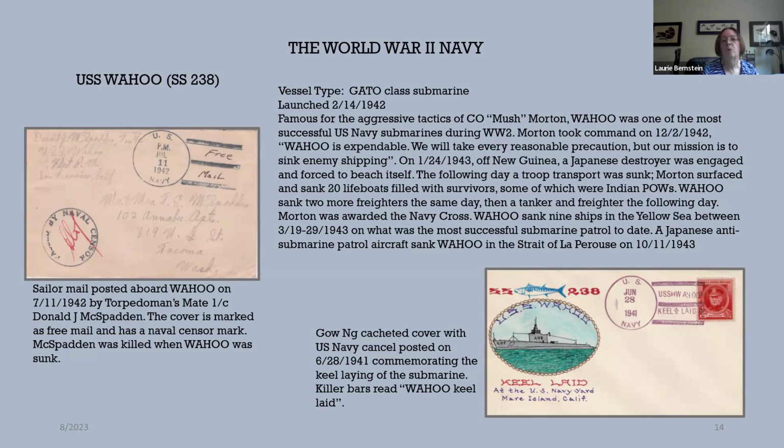On January 24th, 1943, off New Guinea, a Japanese destroyer was engaged and forced to beach itself. The following day, a troop transport was sunk. Morton surfaced and sank 20 lifeboats filled with the survivors, some of which were Indian POWs. Wahoo sank 2 more freighters the same day, then a tanker and a freighter the following day. Morton was awarded the Navy Cross.